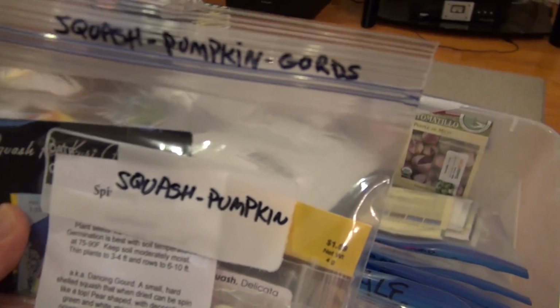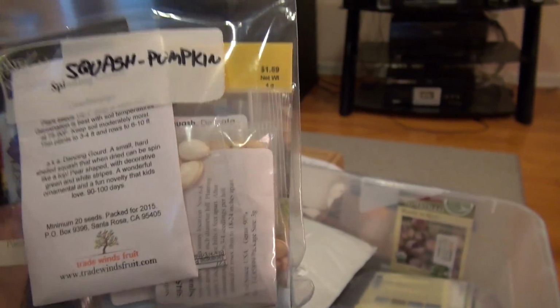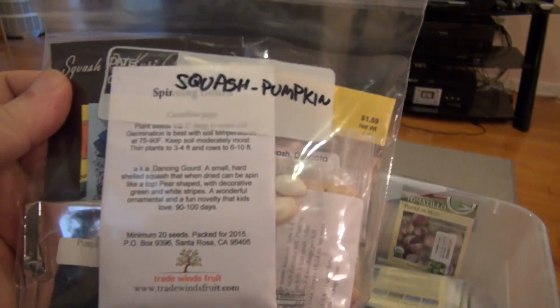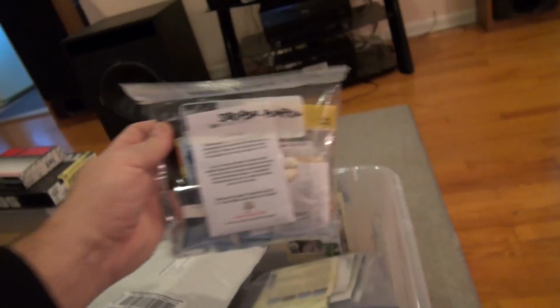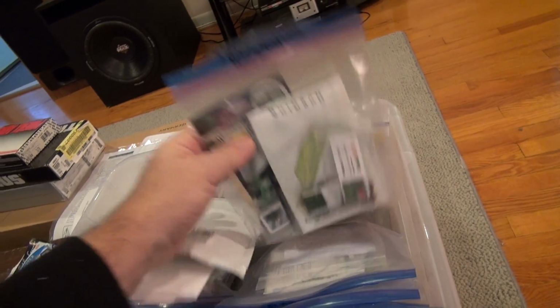Let's see here. Squash, pumpkin, and gourds. I got a real good selection of squash, pumpkins, and gourds. We're going to be growing these out next year, too. I have a spot now where I can grow these. I cleared out a spot, so we're going to get a couple of pumpkin patches and gourds, now that I got a place for it.